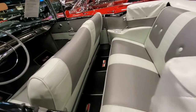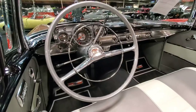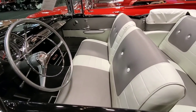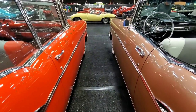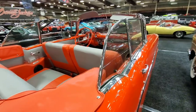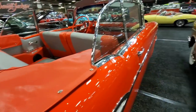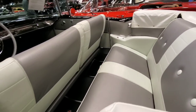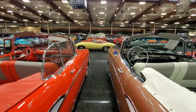I like that interior. Gray, white accents. Gray pulls in the dash, really nice. The red dash pulls in the orange accents in this. They put aftermarket speakers in the rear panels there. This one appears to be kept stock. It's AM radio. This has power windows. And this has roll-ups. And this is a picture right here.